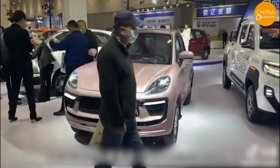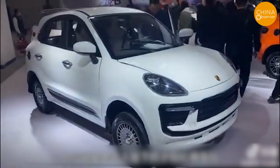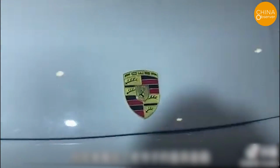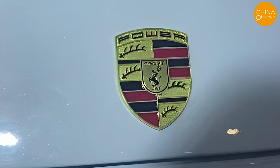This imitation of the Porsche Cayenne, nicknamed Old Man's Joy, has attracted quite a crowd. The emblem also features a shield, but instead of a horse in the center, there is a donkey. In addition, there are shiny 911 mini letters at the rear.